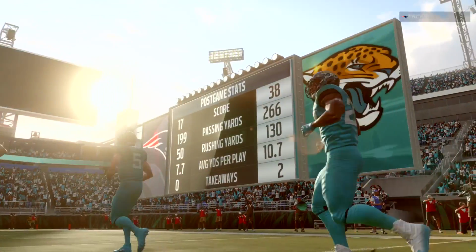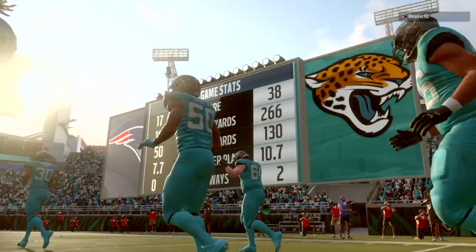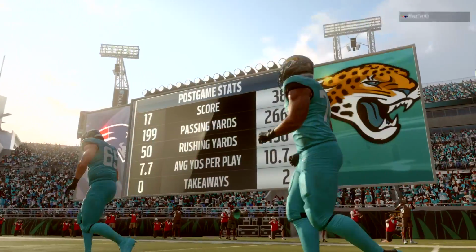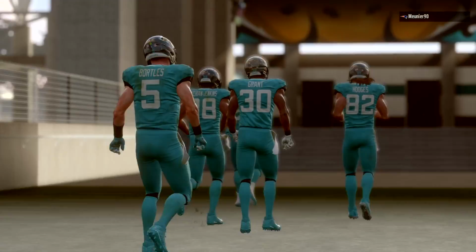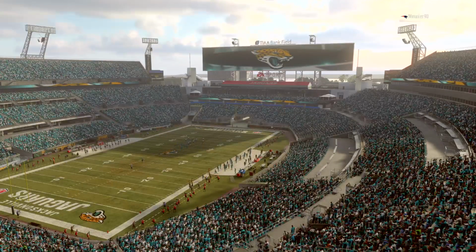So for the Jaguars, it's a win here in their home opener as they move to 2-0. And they'll get to stay home again next week as the Tennessee Titans come to town. Meanwhile, for the Patriots, they'll fall to 1-1. And they'll look to get back on track next week as they travel up to Detroit to take on the Lions.